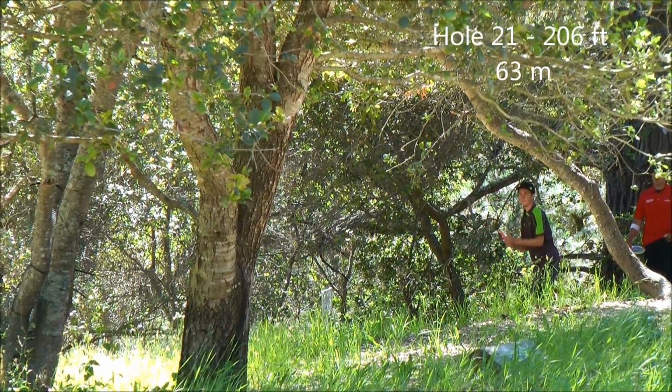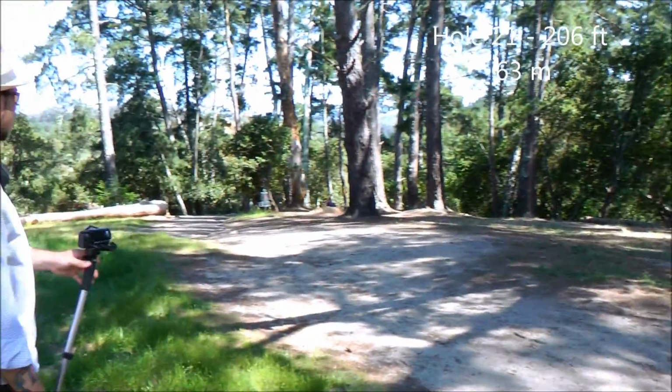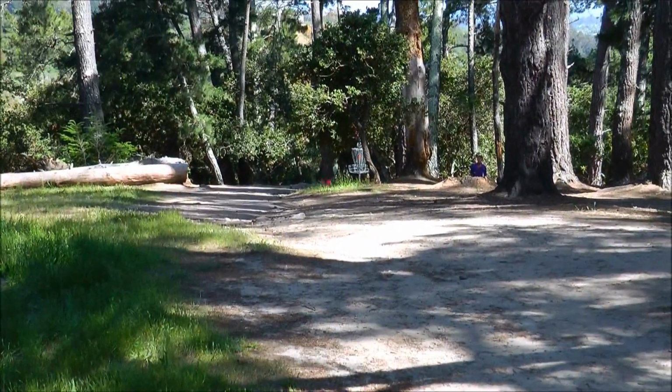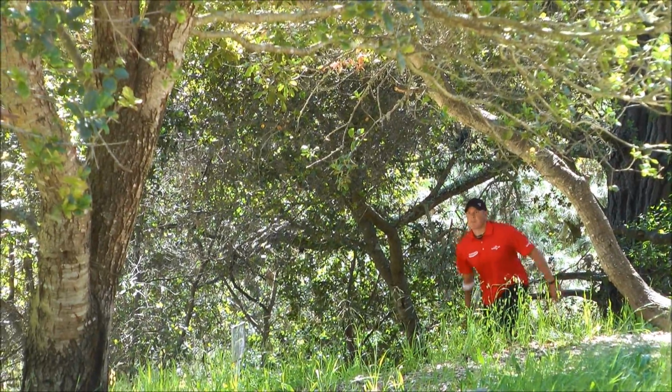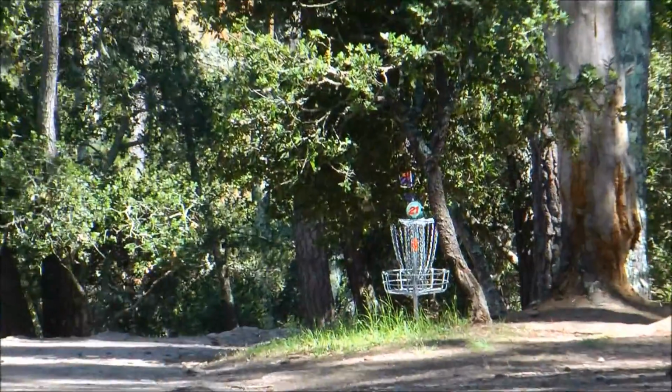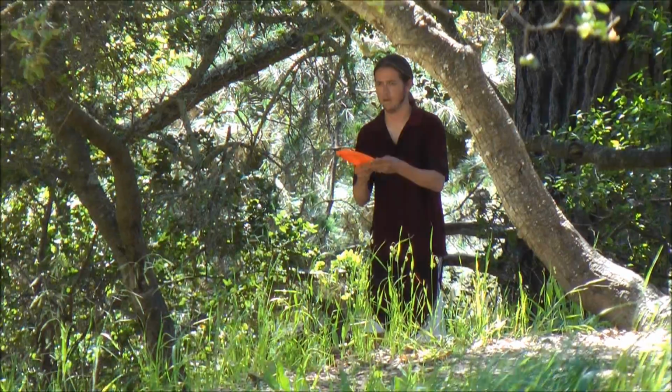Alright, we got hole 21, 206 foot. It's kind of a dogleg left, dogleg right, depends on how you throw it, I guess. There is Ricky with the forehand, and he's hit that bush. I think he's about 35 feet short. Avery throwing the same shot, and just misses the bush, and it goes a little long. He's probably about 25 feet long, kind of down by the spotter.